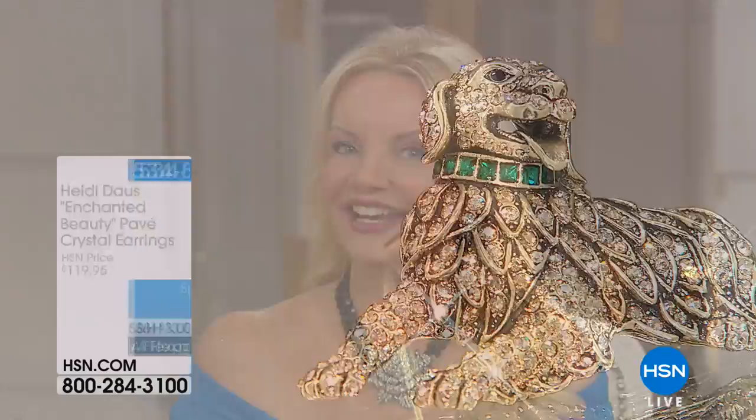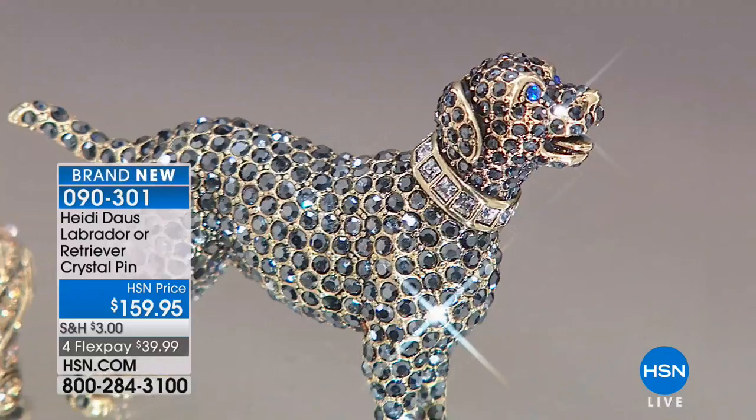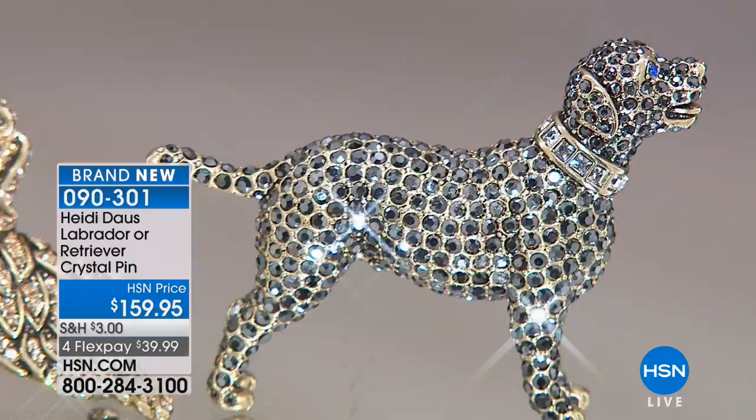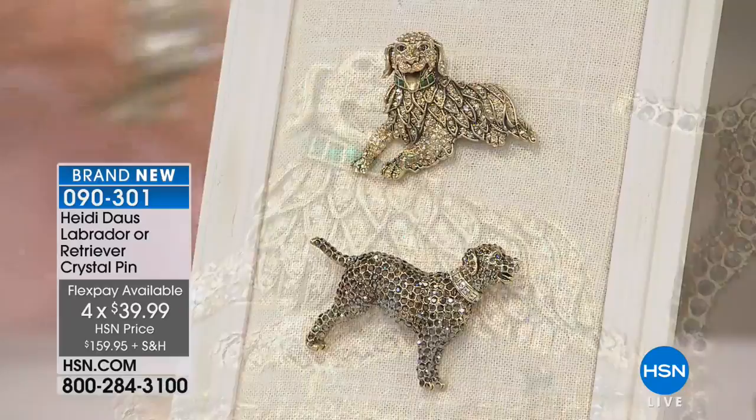Okay, as we were saying, everybody loves Heidi's pins, but how many pet lovers are out there, and their animals are truly their family members? We have the lab, there's your sweet little lab, and we have the golden retriever, that's our producer, Pat, and you all know Robin Wall, that's their golden retriever. And Pat, what's your doggy's name?